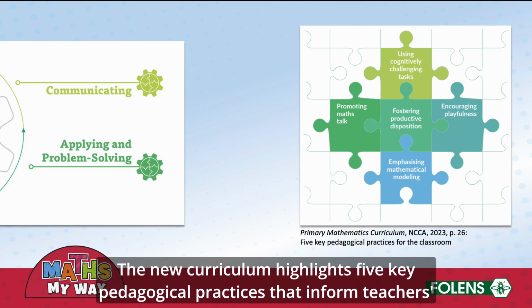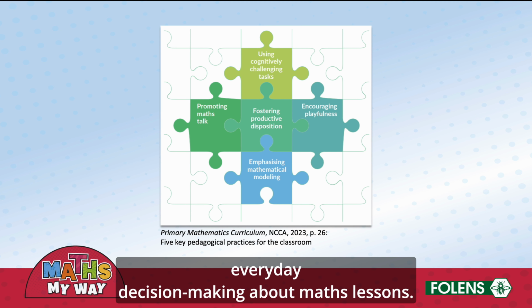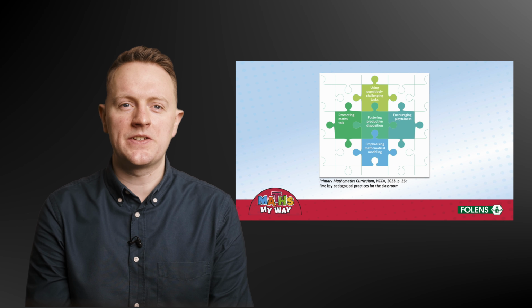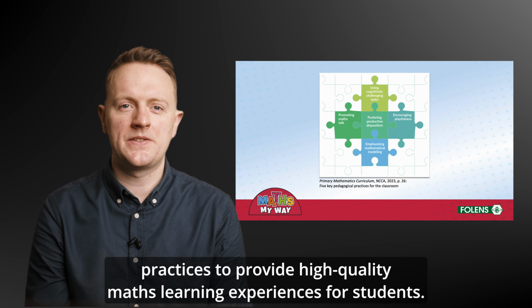The new curriculum highlights 5 key pedagogical practices that inform teachers' everyday decision-making about maths lessons. These practices are dynamic and interconnected. The learning experiences we have curated in Maths My Way fully integrate the 5 practices to provide high-quality maths learning experiences for students.